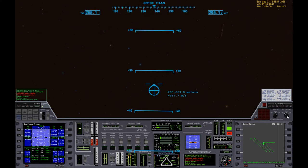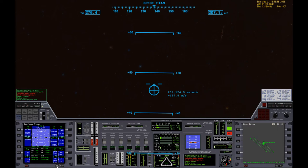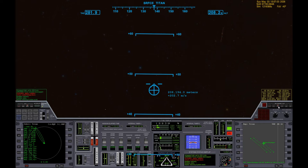Mach 1. Oh my gosh, we just broke the sound barrier. Finally. Okay, now we're truly going to orbit. We're less than 5% now. So let's go back to orbit. Secondary MFD 2. And that's it until we get to main engine cutoff.